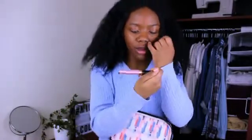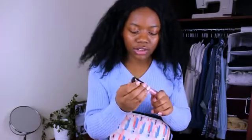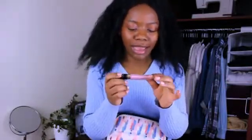But the thing I've been using recently that I got a couple days ago is this lip gloss. It's from Wet n Wild, and this is their Zodiac collection. I got the Libra one, even though I'm a Virgo. I did not like the Virgo color. It was brown, and I was like, that's not it. But I am a Libra moon, so I was like, same thing, right? So I got the Libra one. It's a really pretty pink and glittery.